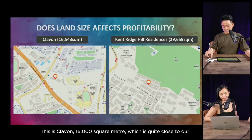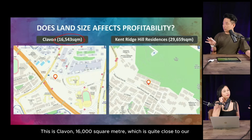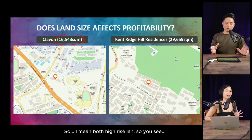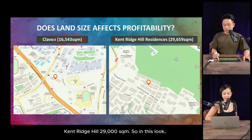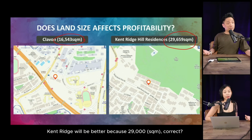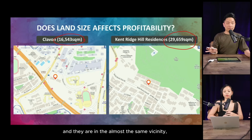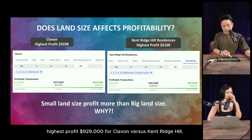So now we see, this is Clavon, 16,000 square meters, which is quite close to Penrith. Penrith is 9,005, correct? Both are high rise, so you see the high rise usually have smaller land size. Cambridge Hill, 29,000 square meters. So if you say land size is important, which one will be better? Cambridge will be better, because 29,000 is almost double the land size. And they are in almost the same vicinity, just one expressway across. So now we see highest profit 610,000, highest profit 929,000 for Clavon versus Cambridge Hill.